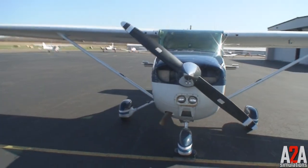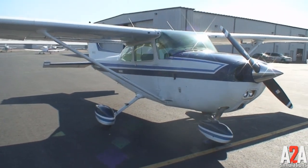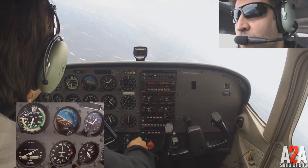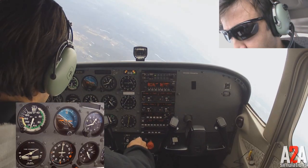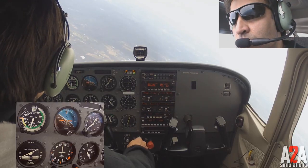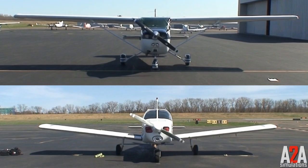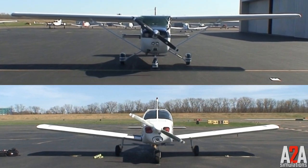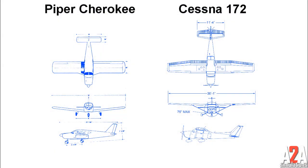The most popular rival to the Cherokee would have to be the Cessna 172 Skyhawk, which here at A2A we have extensively flight tested during our development of the Accu-sim C-172 trainer. The immediate contrast between these competitors is the position of the wing. Without getting deep into a Cessna high wing versus Piper low wing debate, let's review some factual information about the real-world differences between the two.